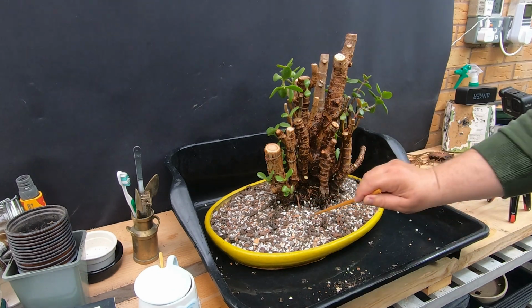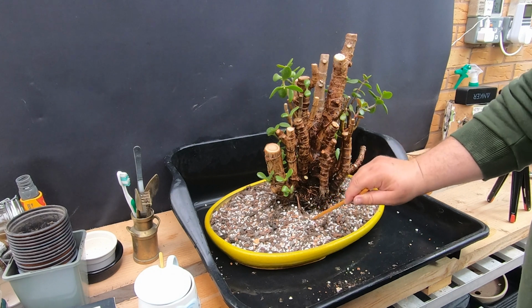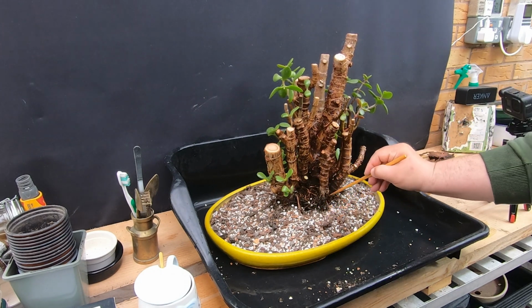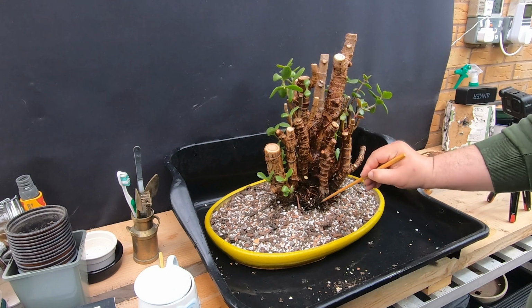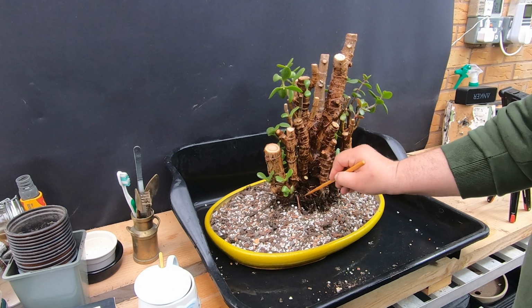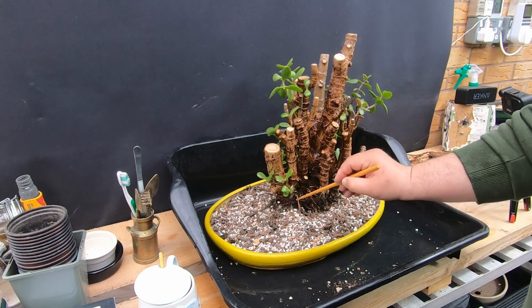But I'm quite happy to keep the roots as they are. There's lots of fine roots on the inside in here where there was a build-up of muck and soil. They'll either shrivel up and die, or they'll become like an air root like that one.